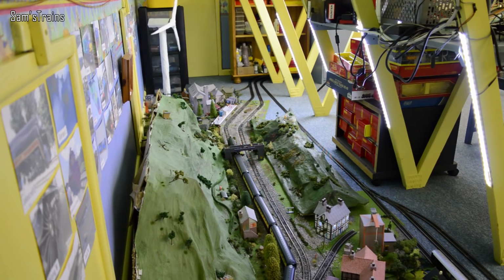Today is going to be a fast running session, and I mean that literally, because I am going to be showing you some of the UK's very fastest steam locomotives ever. The first half is going to be the record breakers, and in the second half I'm going to be showing you some other locos that ran in the UK that were also very, very fast. So here we go then with the first loco.